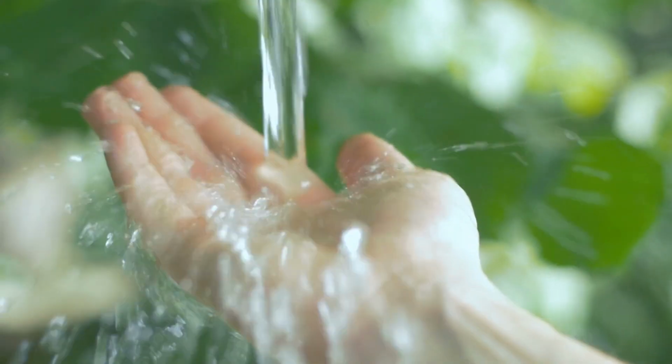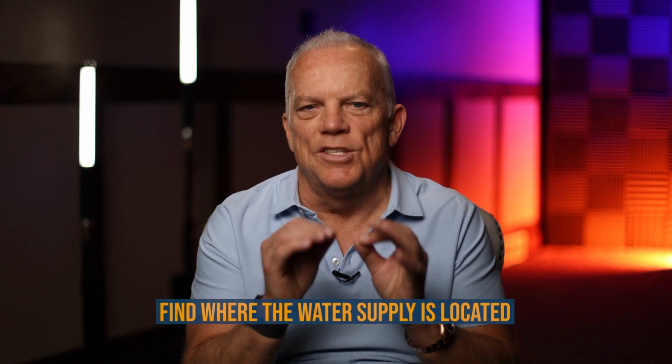Water, let's talk about water. Where is the water in this property, okay? Again, I'm on a street. Of course there's water on here. There might be water on there. You don't know that. There could be some wells being dug on the other properties. I don't know the circumstances, but you want to find out where is the water.